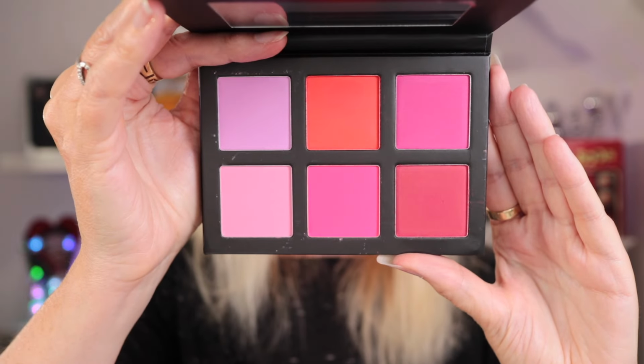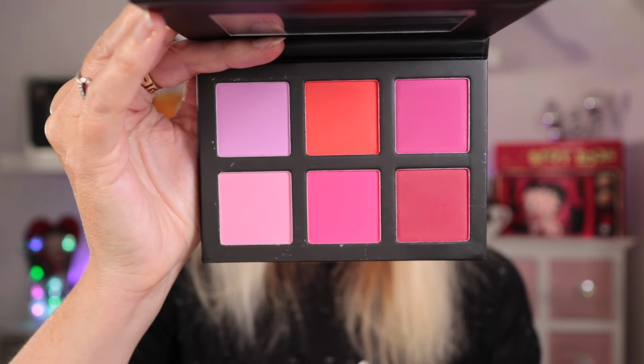But I think we're just going to use the neutral sort of pinky shade today. I have a feeling these are going to be pretty pigmented. Oh, that shade's fine. They are pigmented though, because that's the lightest shade in there. But I like that it's got a warm toned pinky blush. It's got like a lilac-y tone. There's a really nice rusty shade that would be perfect for fall. I just thought the selection of shades in here are perfect.